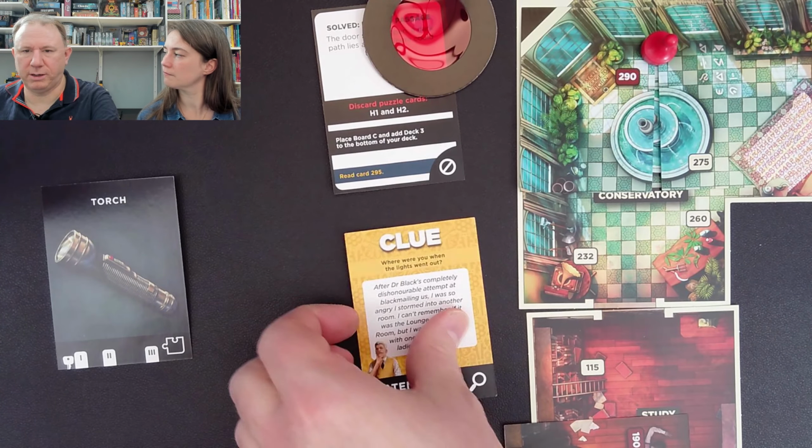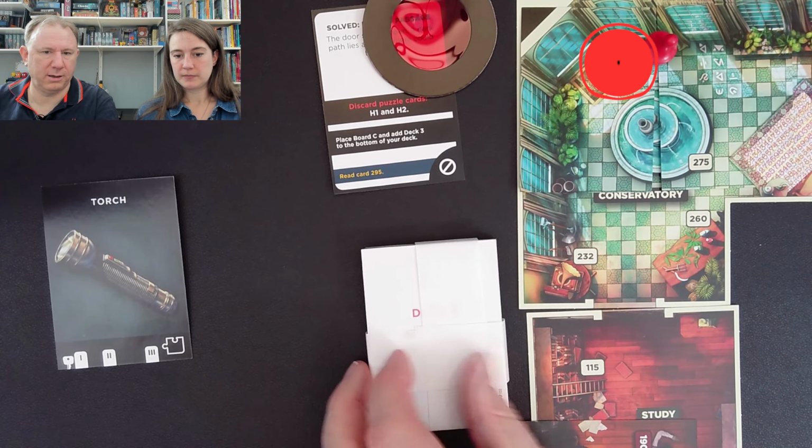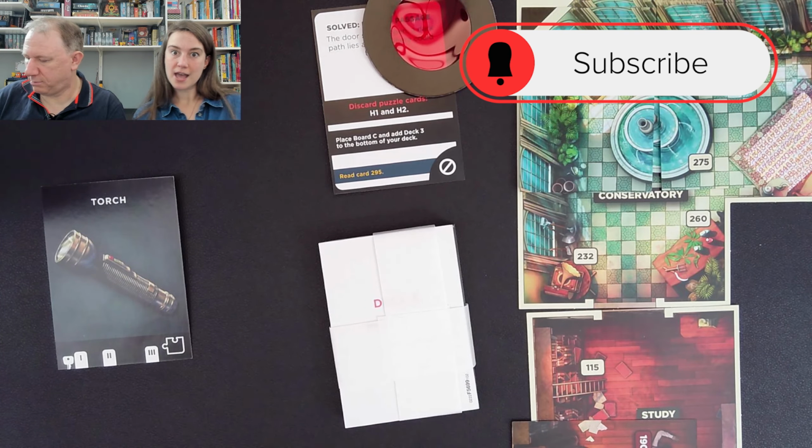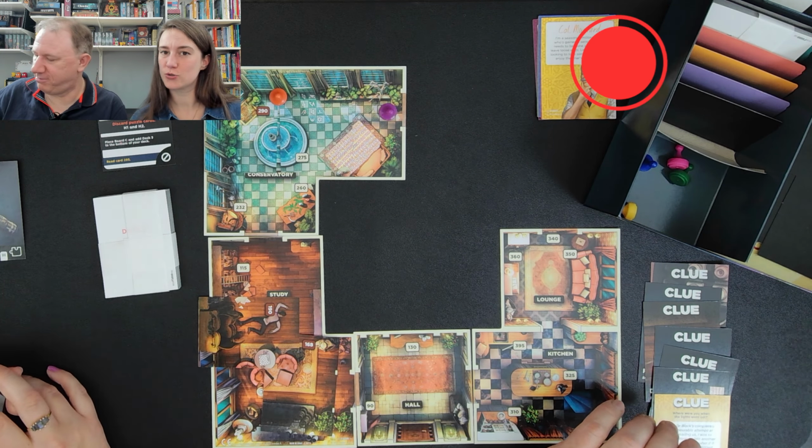Okay, right. Interesting. And then we're supposed to take deck 3 and add that to the bottom of our deck. Well, there we go. That's part 2 of the Cluedo deck. Hurrah. Did you enjoy that? I enjoyed it. I always say we're rattling through really quickly and then we hit problems. So hopefully that won't happen in part 3, but this is the end of part 2.